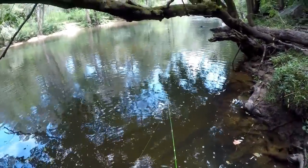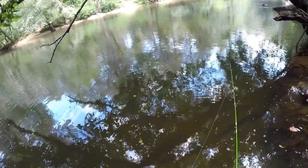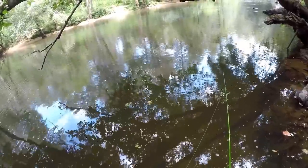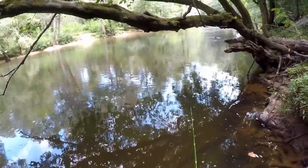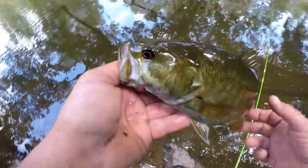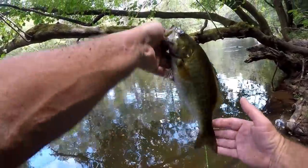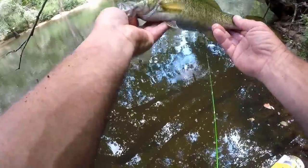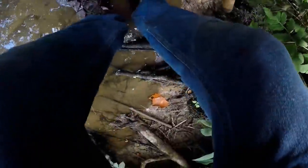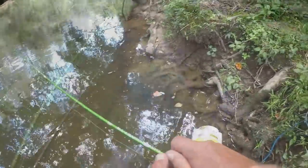You know, that fish right there had another one right with him. I don't know how big he was, but it was a pretty good fish. I don't know if it was another smallmouth or a spot, but let's let this one go right here. We're gonna ease him back. Mr. Bronzeback. We're gonna put Bronzeback back. Okay, going back in there. All right.